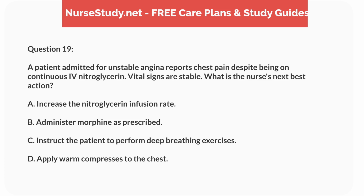Question 19. A patient admitted for unstable angina reports chest pain despite being on continuous IV nitroglycerin. Vital signs are stable. What is the nurse's next best action? A. Increase the nitroglycerin infusion rate. B. Administer morphine as prescribed. C. Instruct the patient to perform deep breathing exercises. D. Apply warm compresses to the chest.